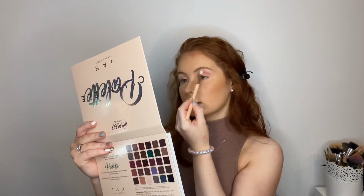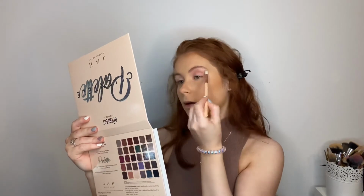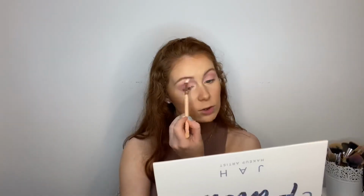Through my crease, on just a fluffy brush. You know, I'm gonna get so much use out of this.